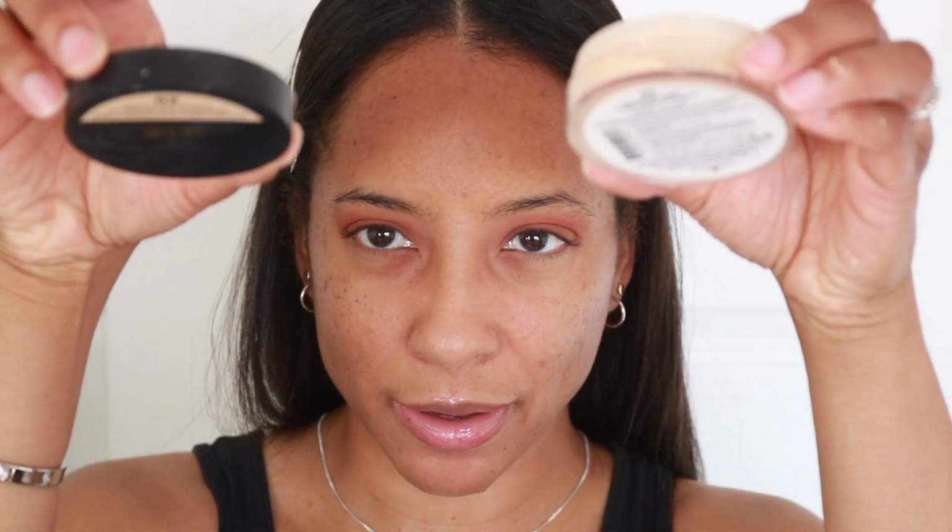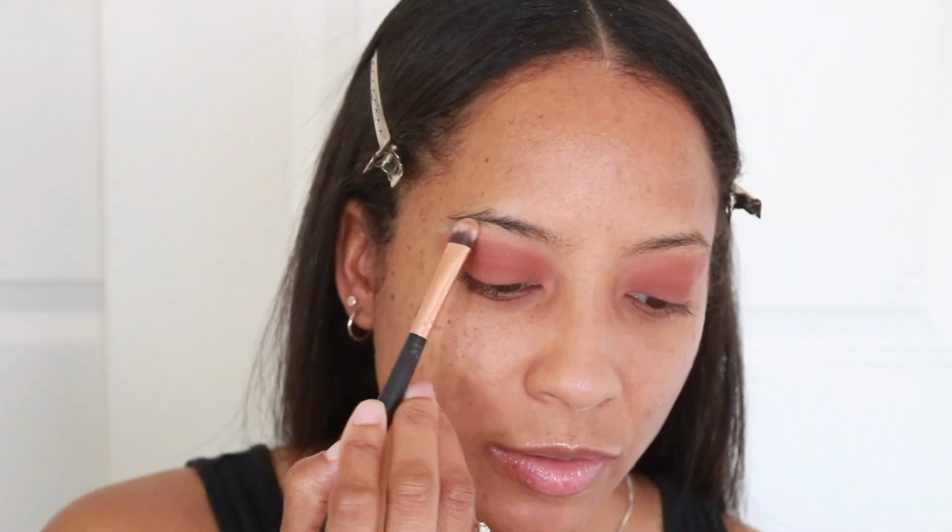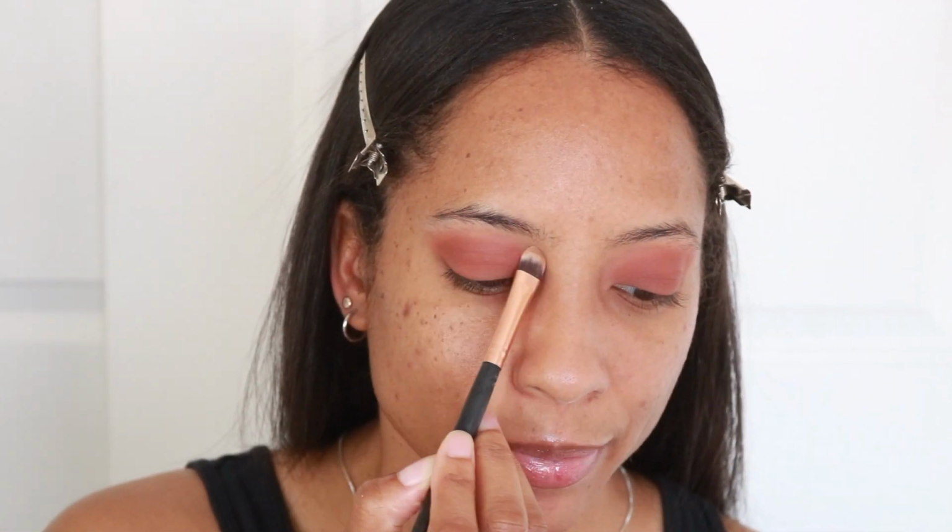So for depth, I'm gonna take the Milani Banana Setting Powder. So this is gonna help add depth. Do you see how I just made my eyebrow more prominent? I haven't used any of these little tubes that I showed you, but they're coming. They're right around the corner.